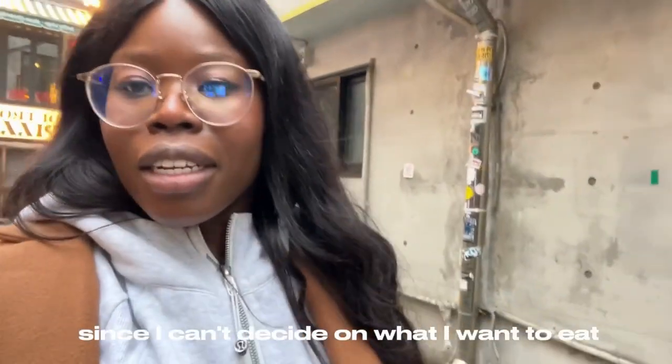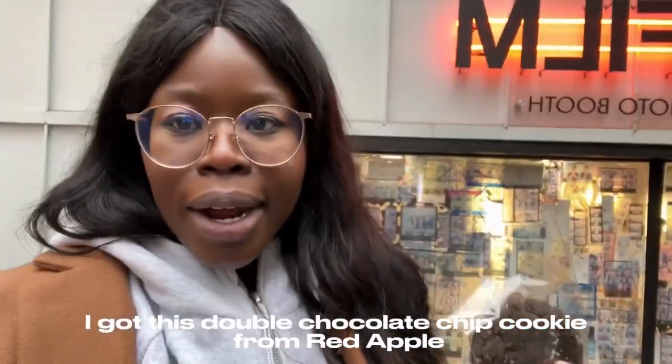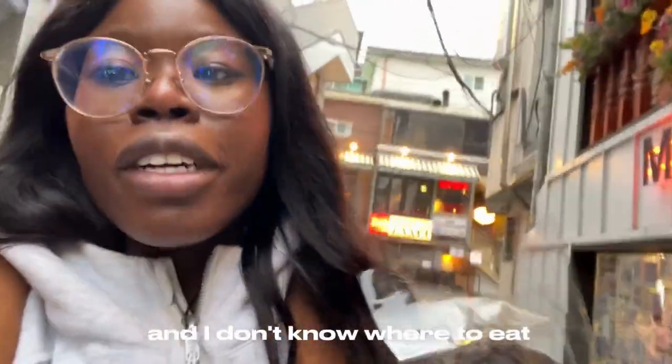So since I can't decide on what I want to eat, I got this double chocolate chip cookie from Red Apple. So hopefully it tastes good because I'm starving right now and I don't know where to eat.